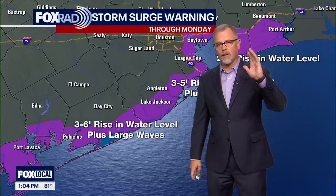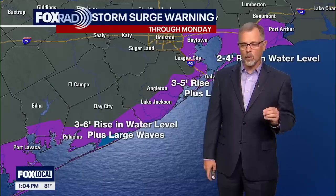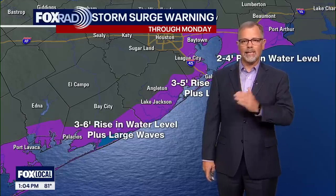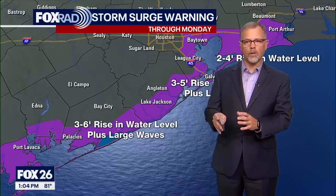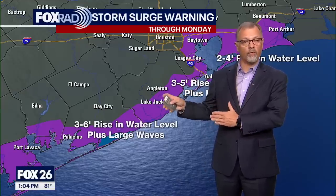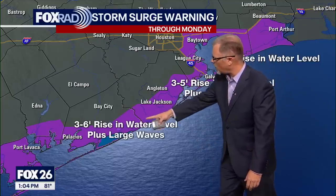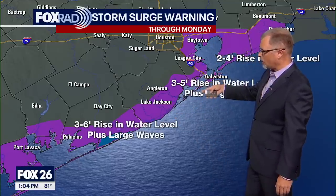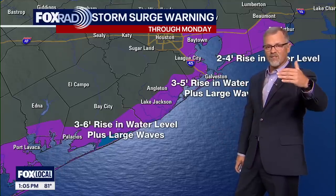Now, this is the big threat for anyone along the coast, that storm surge. Traditionally speaking, this is the most deadly component to a hurricane, the storm surge, along with the general flooding threat that also takes place. If you are anywhere along our coastal counties, along the coast, be ready for that water to move up 3 to 6 feet.